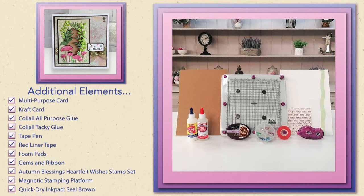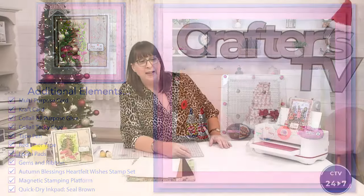And then the extra bits. I wanted something that was autumnal, and I went for the Autumn Blessings, which is one of the Nature's Garden collections, and I've used my give thanks sentiment from that stamp set. But again, whatever you've got handy, along with some kind of stamping platform, and I use the Quick Dry Seal Brown ink to go in with the colour tones that I'd used on the card. And take a breath. I think that was all the list.